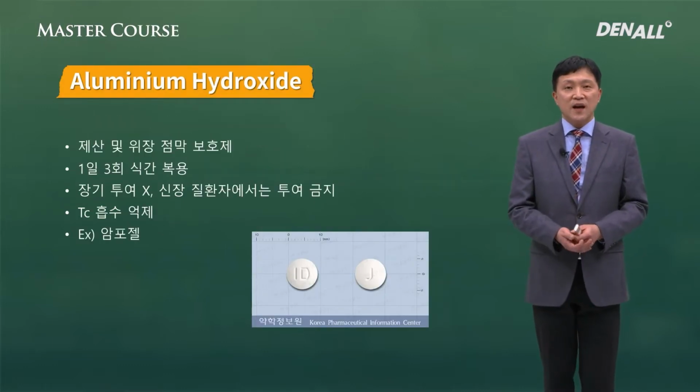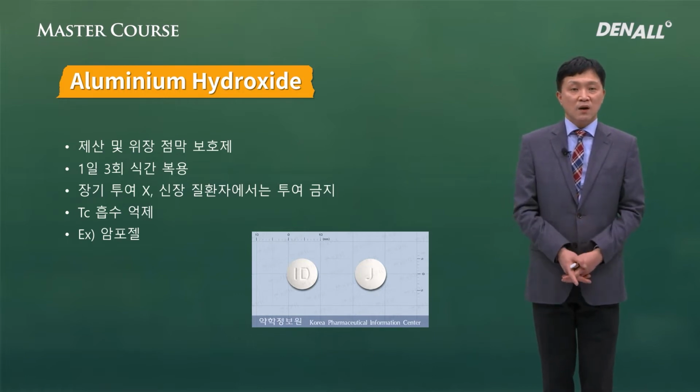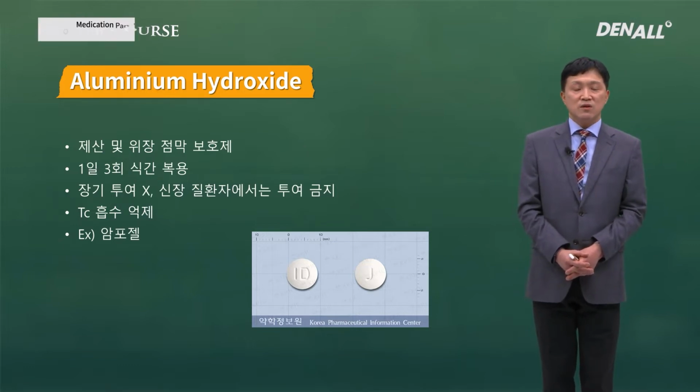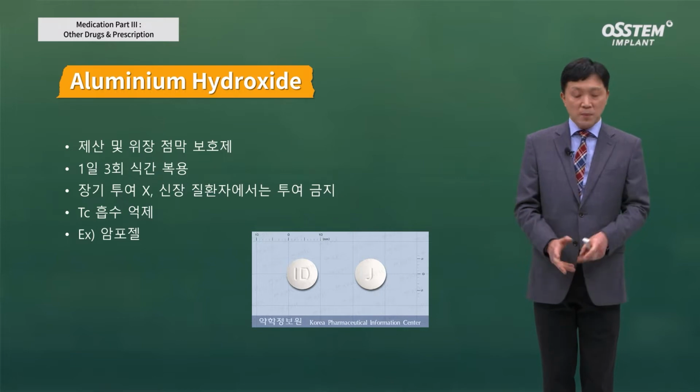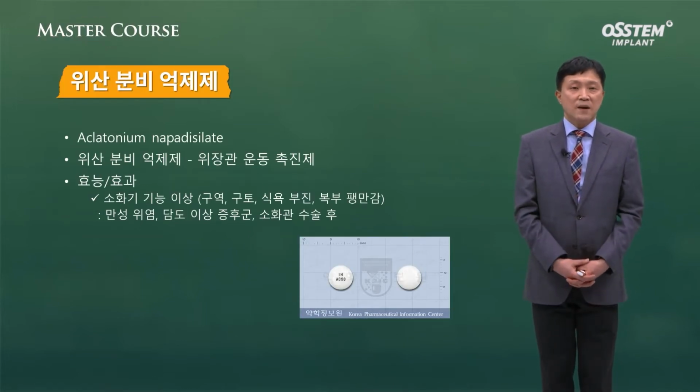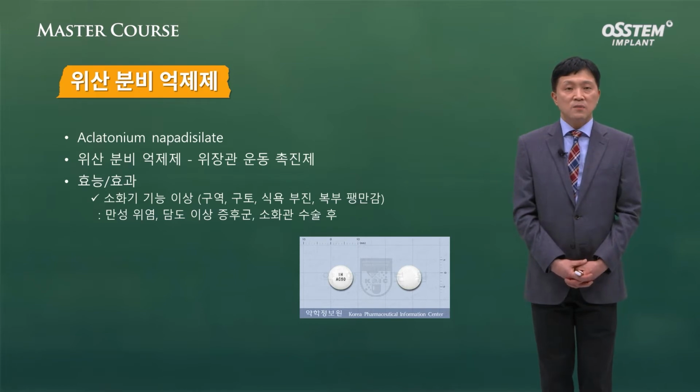Next, aluminum hydroxide. This is an antacid as well. This is a metal salt. If used for a long time, constipation can be caused, and they should not be administered to patients with renal disorder. Metal sodium inhibits the absorption of antibiotics like tetracycline. Ampozel is well known. Next, gastric acid secretion inhibitor.